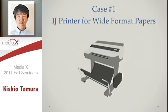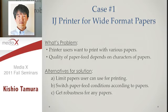But first case, an inkjet printer for wide format papers. That's just an image. In this case, we design bigger printing systems with inkjet. What's the problem? Printer users want to print with various papers: really thick papers, thin papers, rough papers, really flexible papers. But the quality of paper feed depends, of course, on the characteristics of papers.